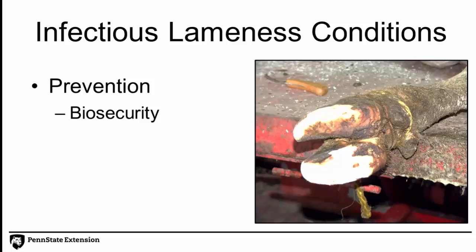And a lot of hoof trimmers are doing a good job in terms of washing down their chutes, putting their hoof knives in a disinfectant solution, and again, using gloves that are specific to that herd, or using a new pair of gloves at every visit.